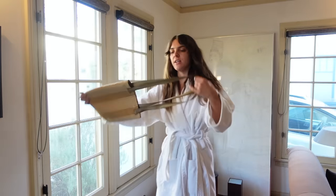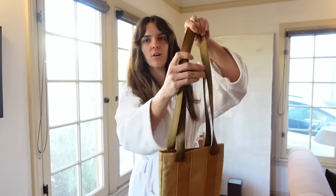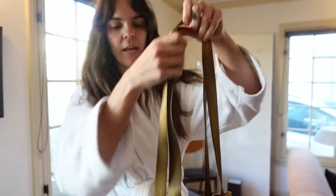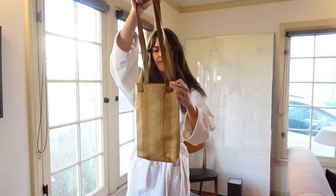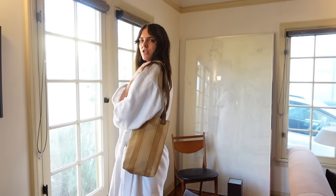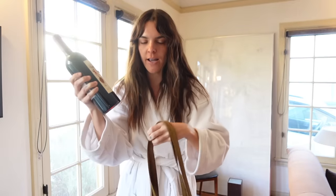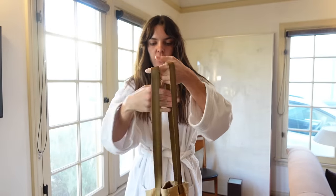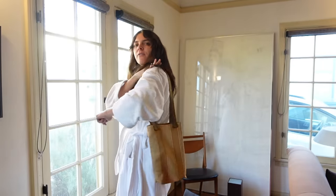This one is the Nalgene holder. I just came up with these names and stuck with them. This is also a seatbelt material, very pretty, goldy brown color. And it fits a water bottle. Again, just a cute little tote. This is what I think is a really good holiday gift. If you're looking for a holiday gift for someone, get a really nice bottle of wine and throw it in one of these little totes. It's the perfect size for a bottle of wine. So your friends get wine in a tote. That's such a good gift.